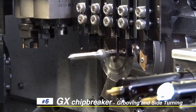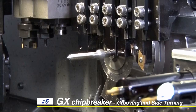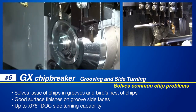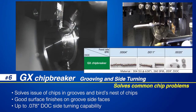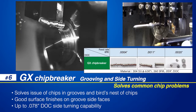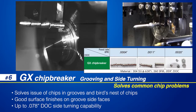Typical grooving and side-turning problems such as chips remaining in the grooves and bird nesting of chips are solved with NTK's GX chip breaker. The chip control and unique cutting-edge design generates good surface finishes. The GTMH GX series inserts are available in grooving widths up to 0.118 inches and have up to 0.078 inch maximum depth of cut side-turning capability.